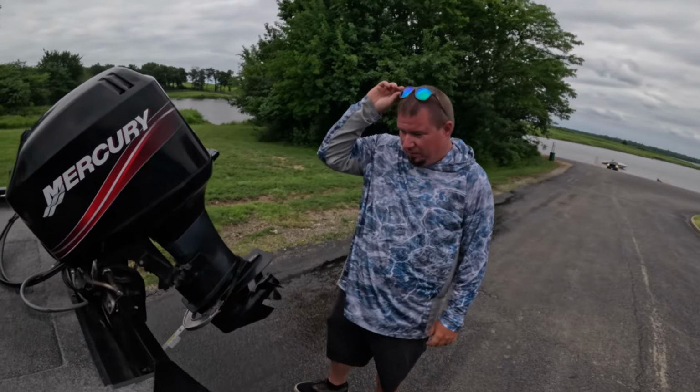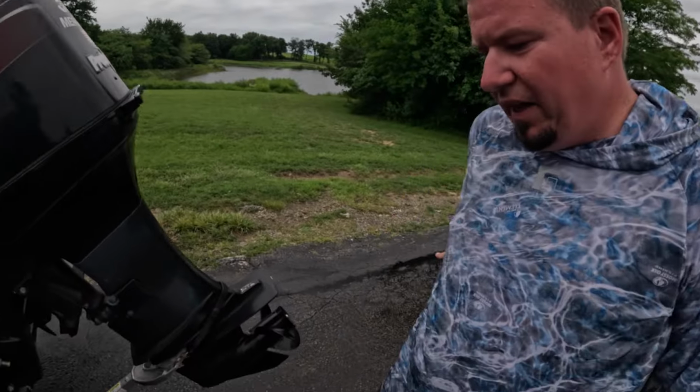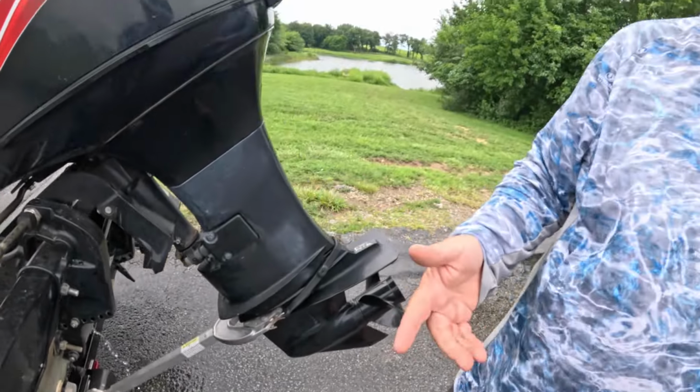A lot of people say not to use these. It's a lot better just to have your trim all the way down and let your skag just drag on the ground. That way you mentally know that your engine's still back there because you can hear it.